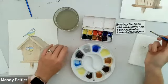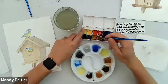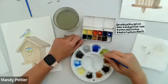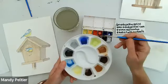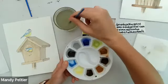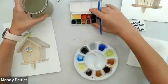So 2 passes of lemon yellow. And then to turn it chartreuse, I'm going to do a pass of sap green and stir that in. And you'll see how it gives us a nice lime chartreuse green color. So that was 2 passes lemon yellow, 1 pass sap green. And then we're ready to keep going here.